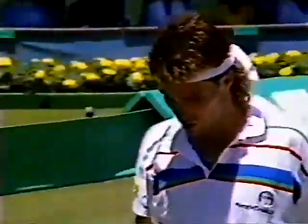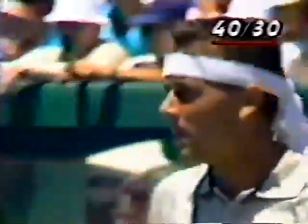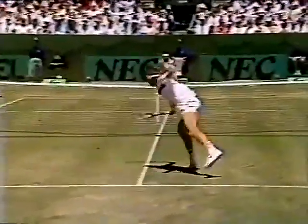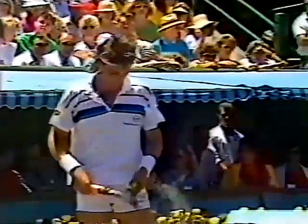I thought he was going to make that shot. A well-struck shot, but just missed. Definitely long. Good solid volley, and that at full stretch. Just what a beautiful action shot that was of the ball, just hitting beyond the baseline.